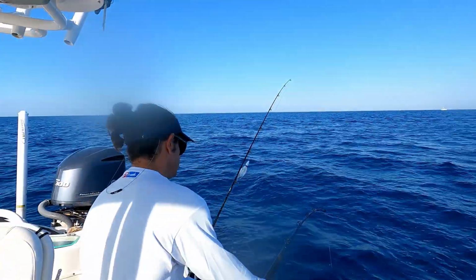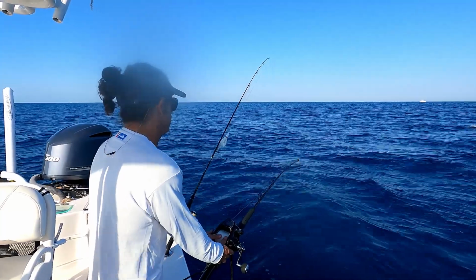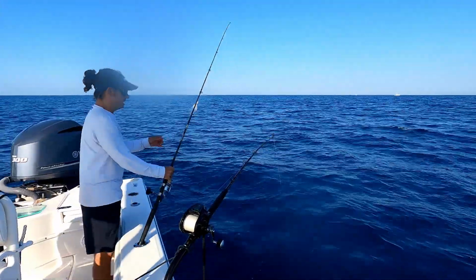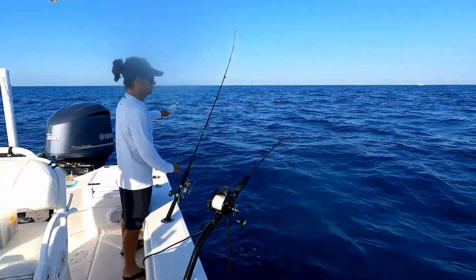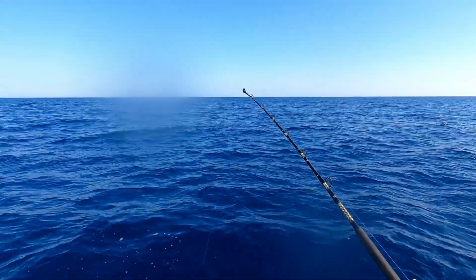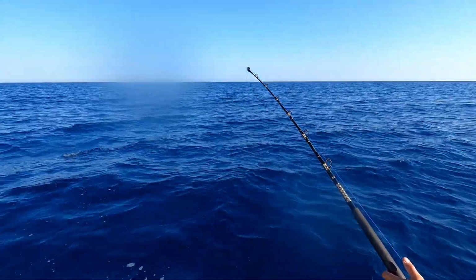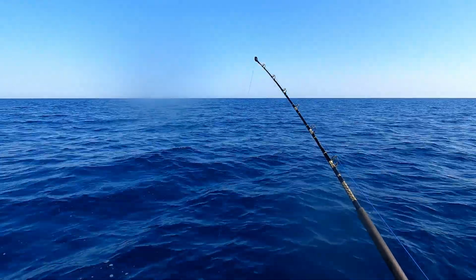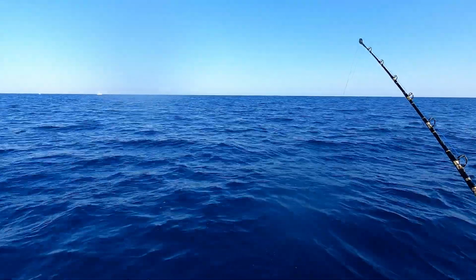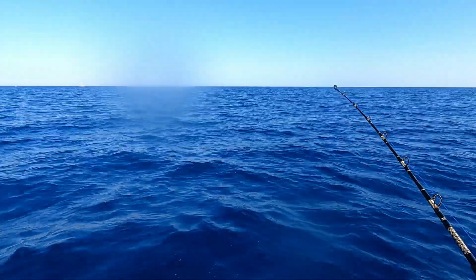Look, oh. It's a little fish. Gotta eat it. Gotta eat it, little fish, gotta eat it. It's so close. It was getting bit. We all saw it. Yeah, I'm getting bit now. I'm getting bit here also. Come on. Suck this thing up. Come on.